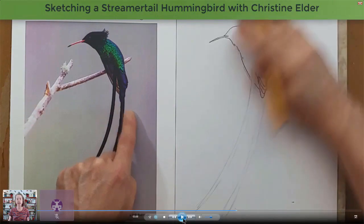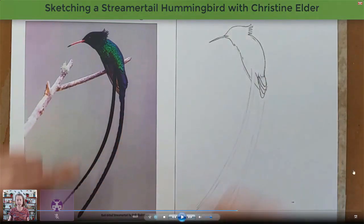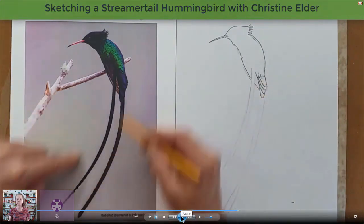And just that wing, remember, it's under those long streamer tails. So that's why I skipped a line right there. See, right there, I didn't draw that fully. I skipped because that left streamer tail is in front of his wing. His wings are relaxed and under his tail.